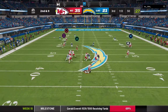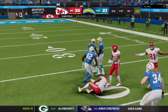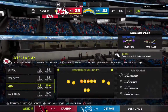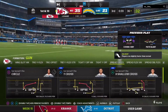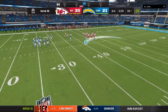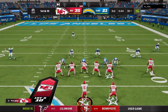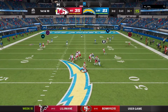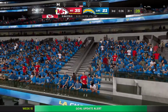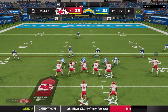Mayfield now from the 50. Flush to his right. He will find his man Chase, complete. And he's brought to the ground with another first down at the Chargers 36. That one goes for 13 yards, and it moves the sticks. Mayfield on first down. Over the middle, complete. That's Sanders. It's a gain of 5 on the play, and that'll make it 2nd and 5.